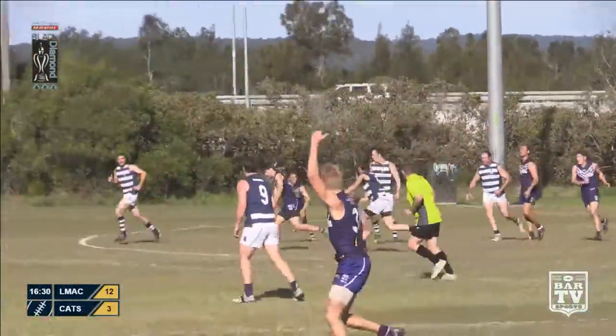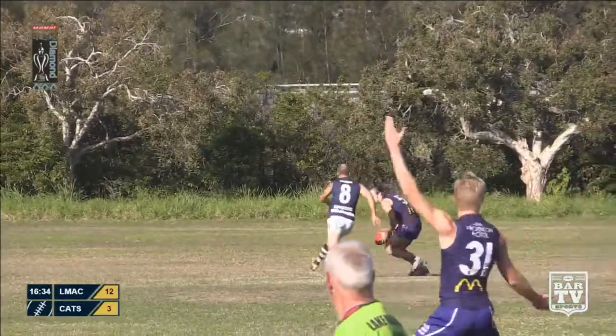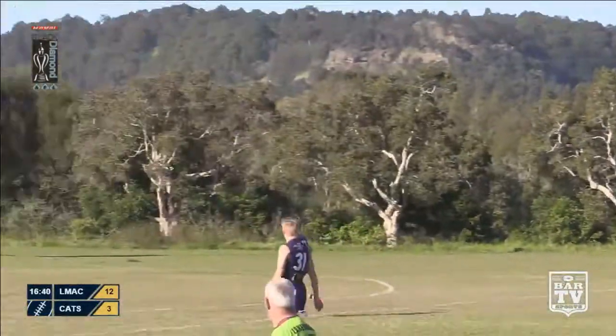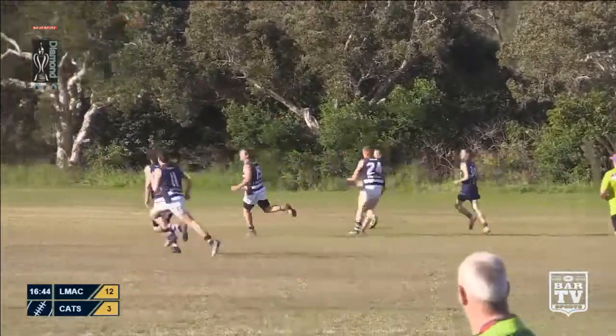Cleaned up again by Rory Sleeth. Runs the ball out. Jimmy Waring takes a mark on the centre circle. Nice hand pass through to Rory Sleeth, following his kick through. And he's pumped the ball into the pocket. Drop. No, he's got it.